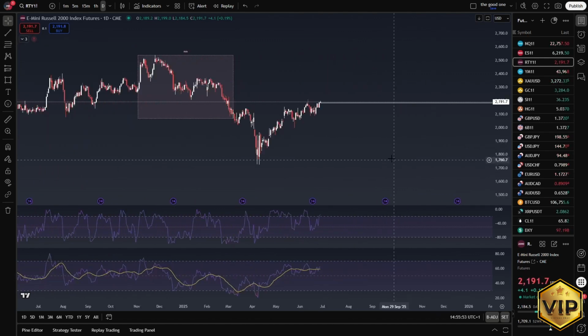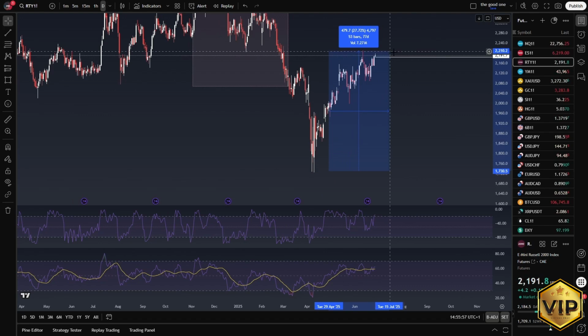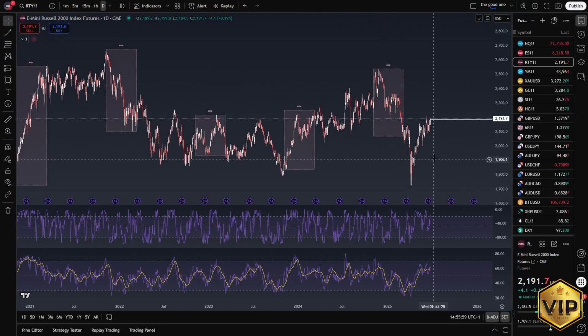It's actually quite crazy, really. If you actually look at Russell, we've not made that much of a recovery compared to all the others. It's definitely sitting a lot lower.